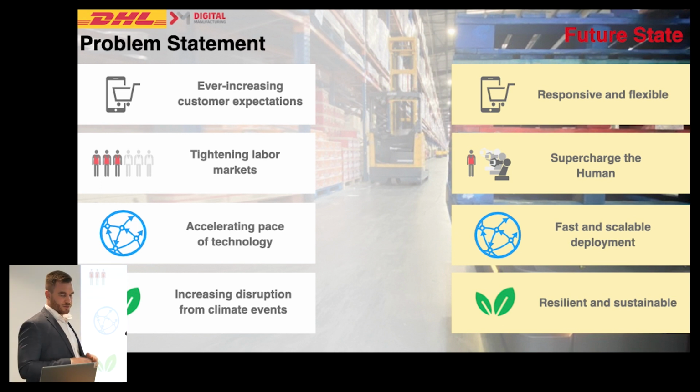So how does the future state look? We want to be responsive and flexible. We want to really supercharge the human. That might sound like you want to put exoskeletons on people, but it's really making people more productive. For every one person you have, you want to make them as productive as they can be, because those people are in short supply. So it's really making their job as efficient as it can be for the operation.